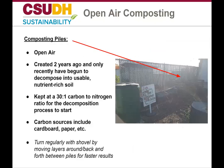In terms of the composting projects that we have, open air composting projects. So in the picture, you can kind of see to the right that there are these pallets that are set up in very loose, open piles of organic material. So these are open air composting piles. They were created around 2 years ago and only recently have really started to decompose into usable nutrient rich soil. And that's kept at a 30:1 carbon to nitrogen ratio for the decomposition process to start.